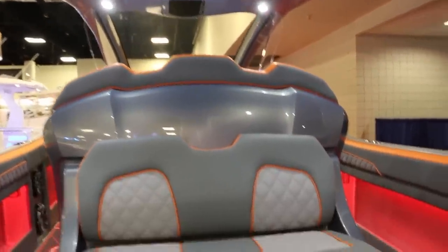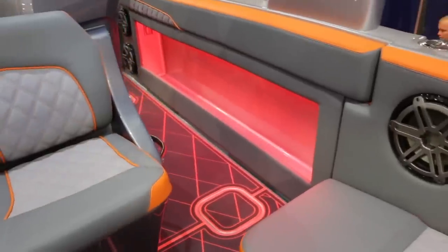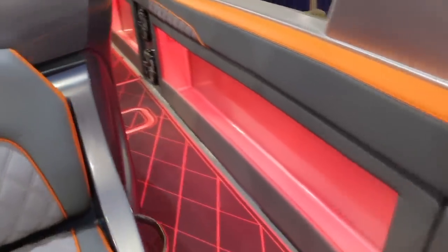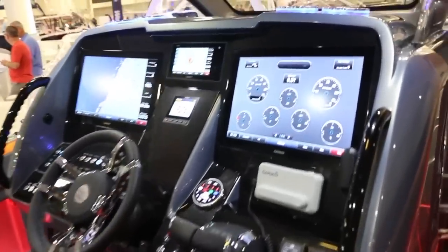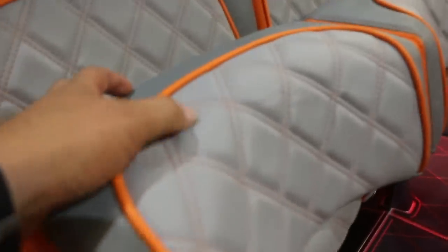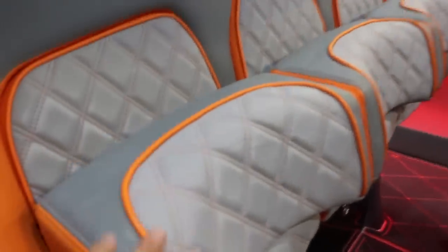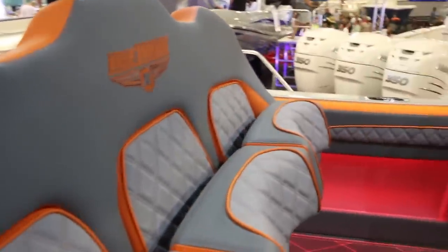Nice. Oh my goodness. Blackfin, Century, Glastron, Polar, and more. All right, guys. This is a different look. I definitely want to see some of the upholstery. It's fantastic. I'm really digging this gray. I really like this gray right here, guys. I really like that.